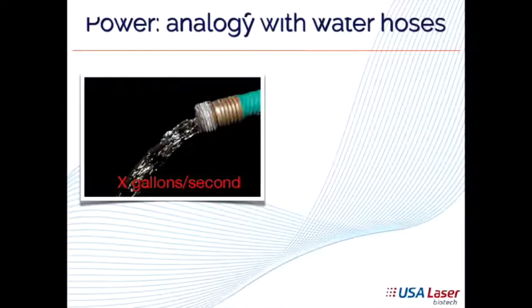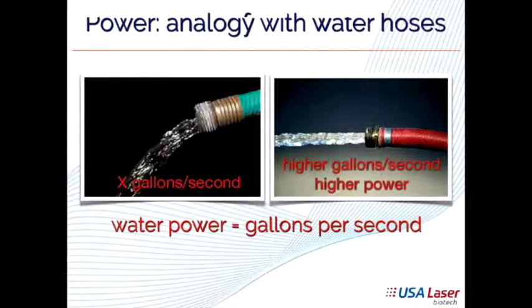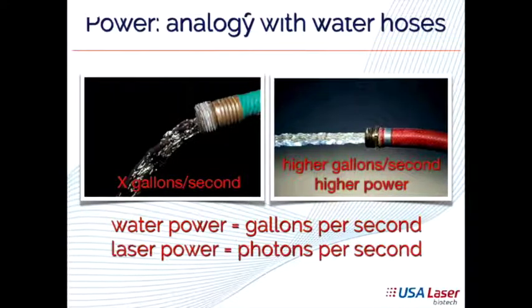Let me come up with a little analogy using water. Imagine you have a garden hose, and you can see the amount of water coming out. Imagine it's X gallons per second. In the second case, we have higher gallons per second. So that's high power, as you can imagine, high volume. There's more stuff coming out of the hose. In terms of water, we can call the water power gallons per second. But similarly, we can say the laser power is photons per second. That's the idea, the amount of stuff coming out. In the case of laser, of course, we're talking about photons.